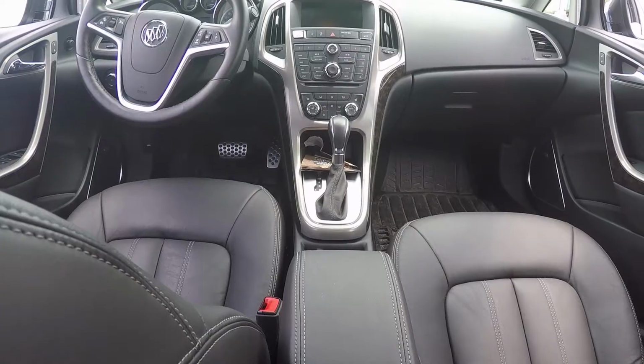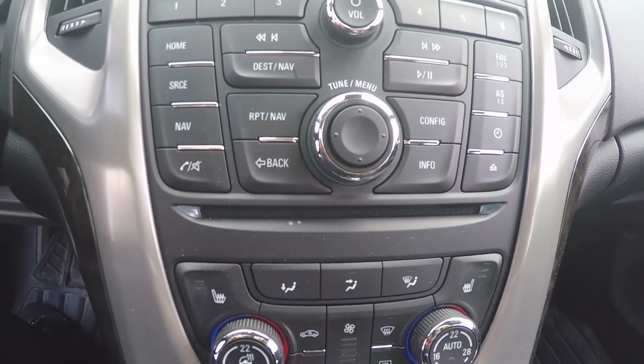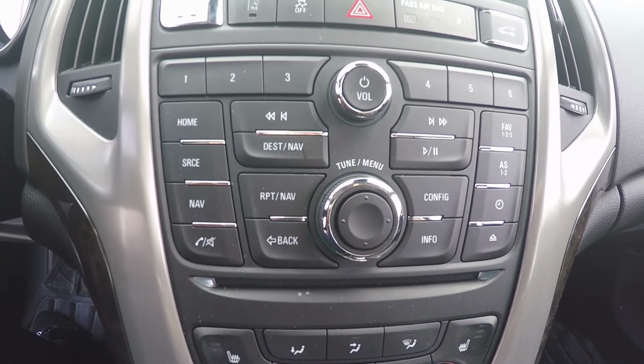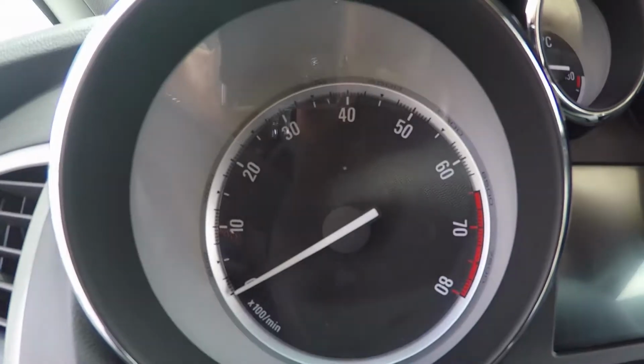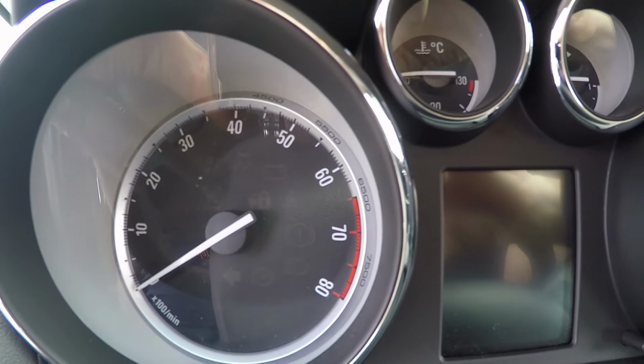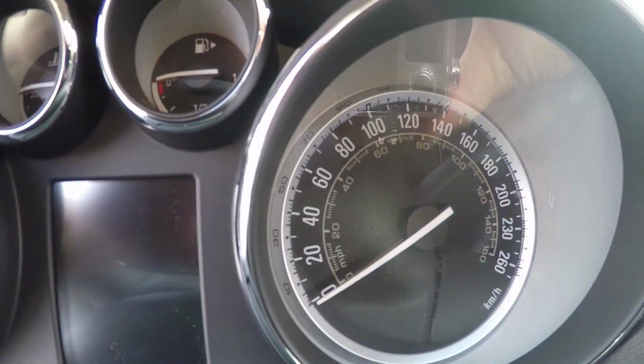Where this car has difficulty, and where all GMs have difficulty, is the interior fit and finish, the interior quality, the interior ergonomics. As I said in the overview, the quality of the plastics, the mess of the buttons in the center stack, the small font of the gauges. Although they are big gauges and they look at you, they're small and they're not easy to read. Those things diminish the driving quality.